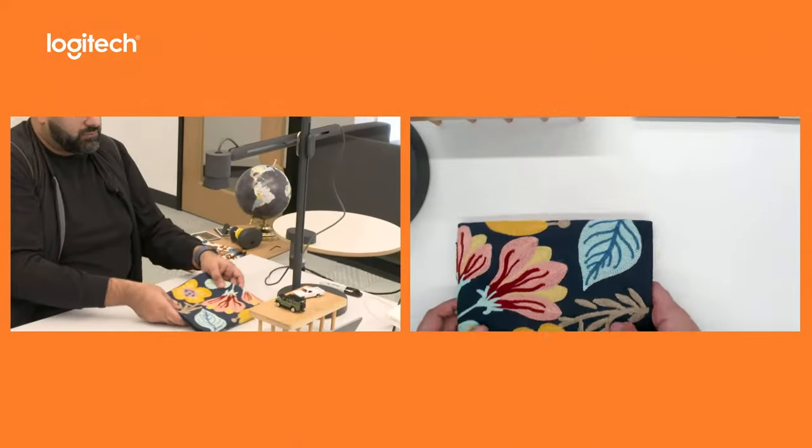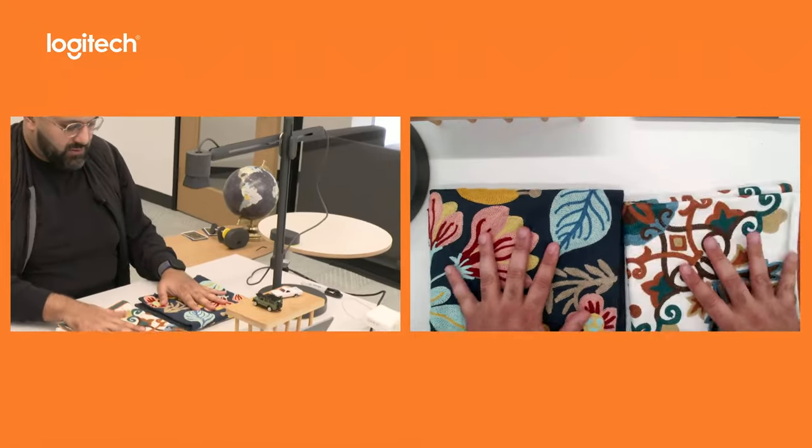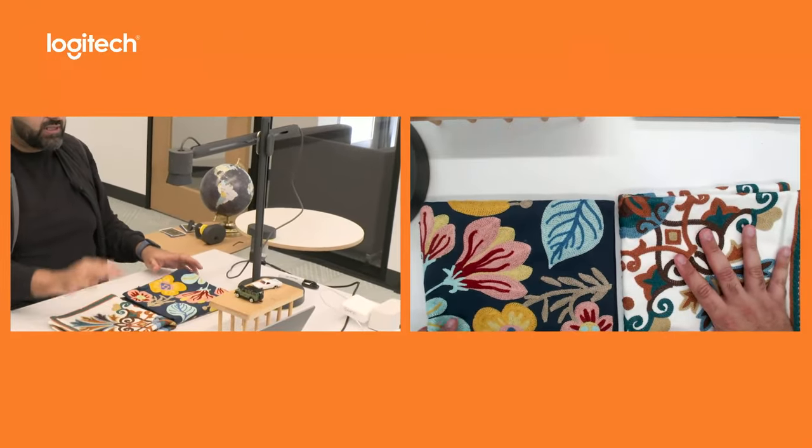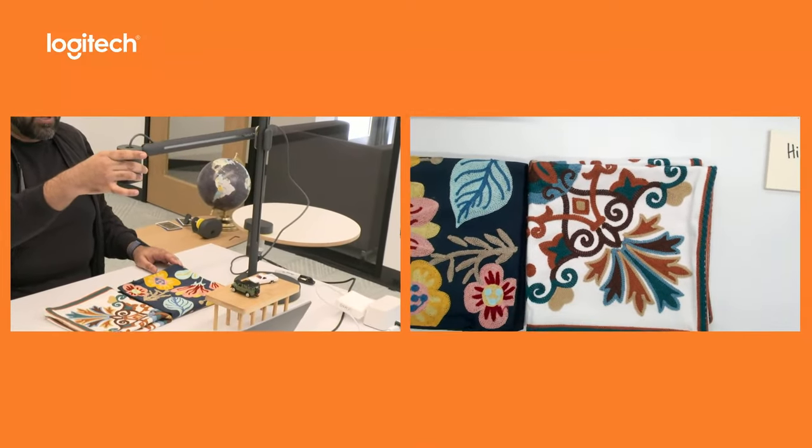The next thing I think we wanted to demonstrate was fabrics. There were a lot of people who asked about showing fabrics on the product. And so what we have here is two quilted pillows. Just to show you some contrast, I'm going to lay those out so you can see the color contrast and how much detail can be picked up by the product.